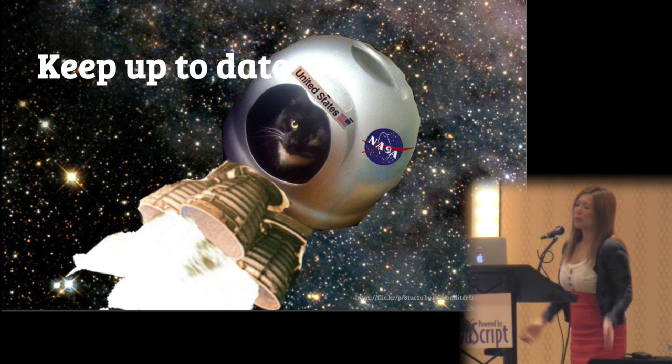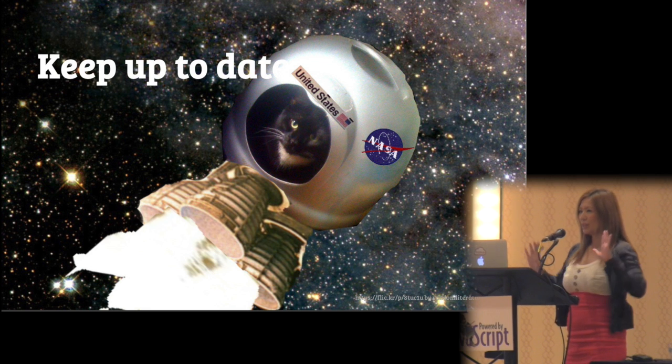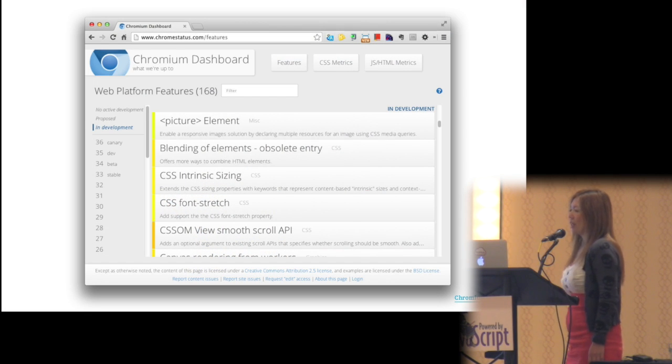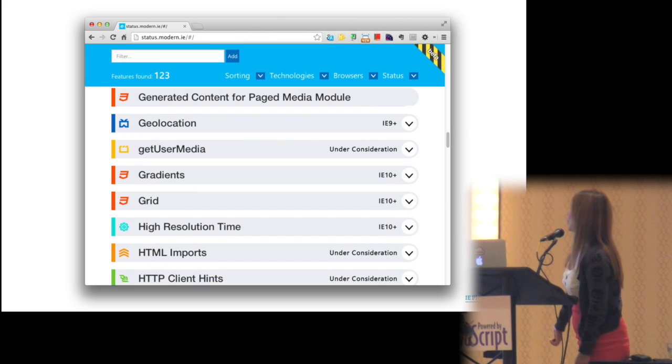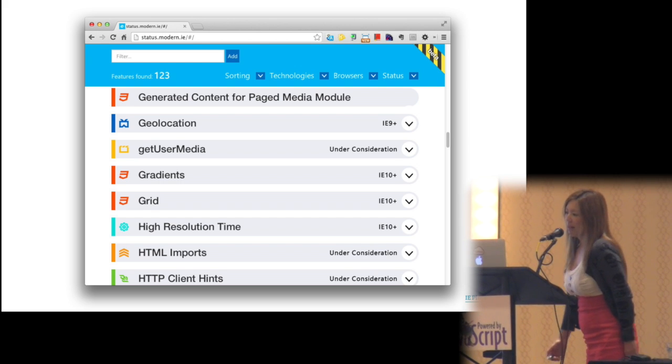Oops. So I've been talking about a lot of new stuff, and I don't know what's supported and what isn't. You can always keep up to date by looking at chromestatus.com. It's from the Chrome team, so it's all about which features are supported and which are coming. And Microsoft has similar things. It's pretty, and it's status.modern.ie.